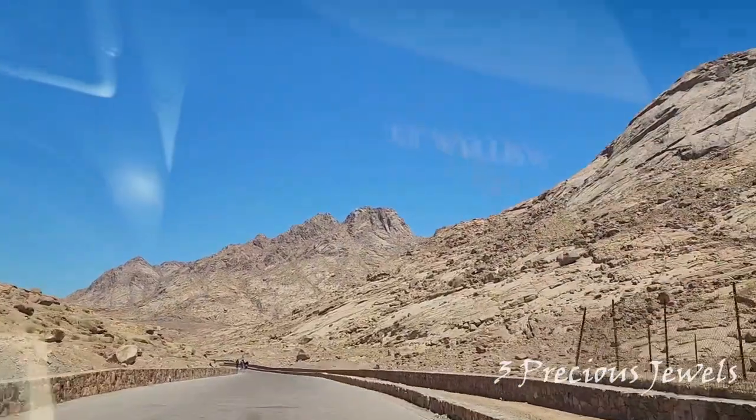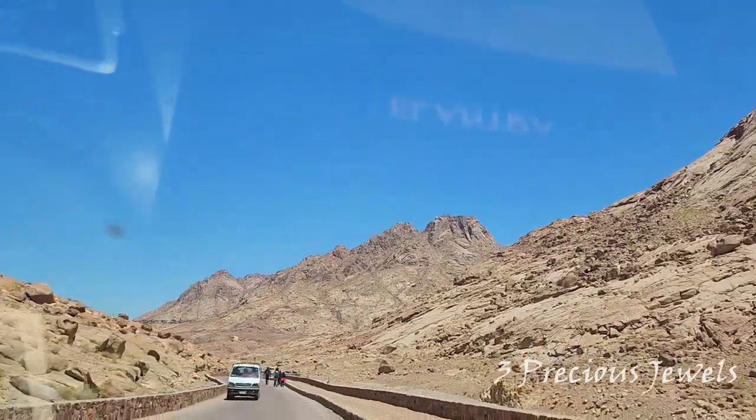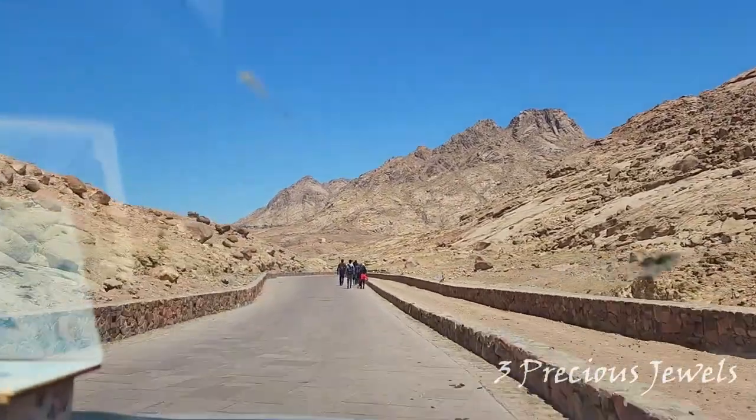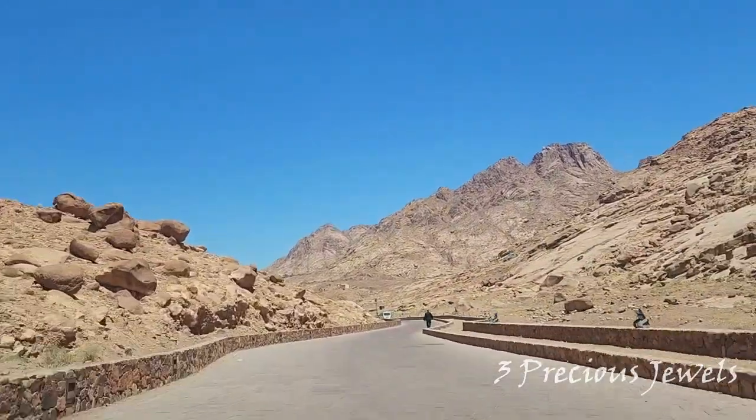So after visiting this place, we'll go for lunch. Then after that, we'll cross the Suez Canal and we'll enter into the African continent and we'll stay overnight in Cairo.